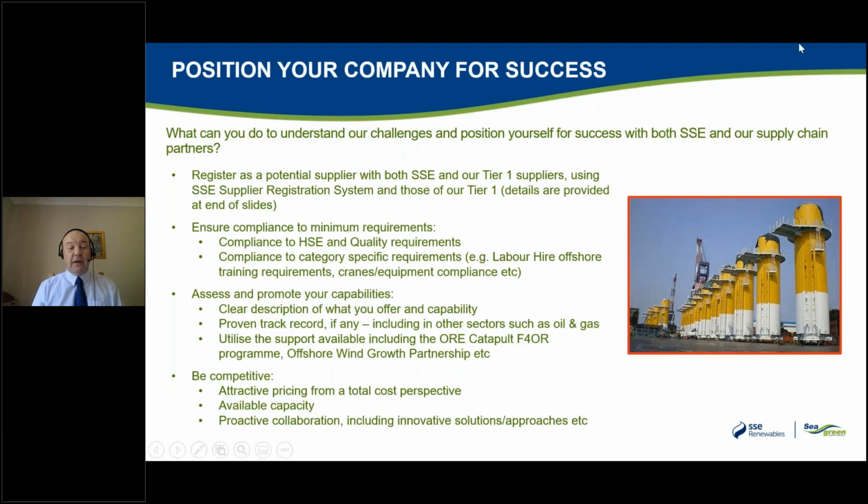I think the other thing here is that from an SSE perspective, success. So what does success look like, having been through all of that? Well, success for us looks like a local supply chain which is competitive. It's adaptable because O&M changes.